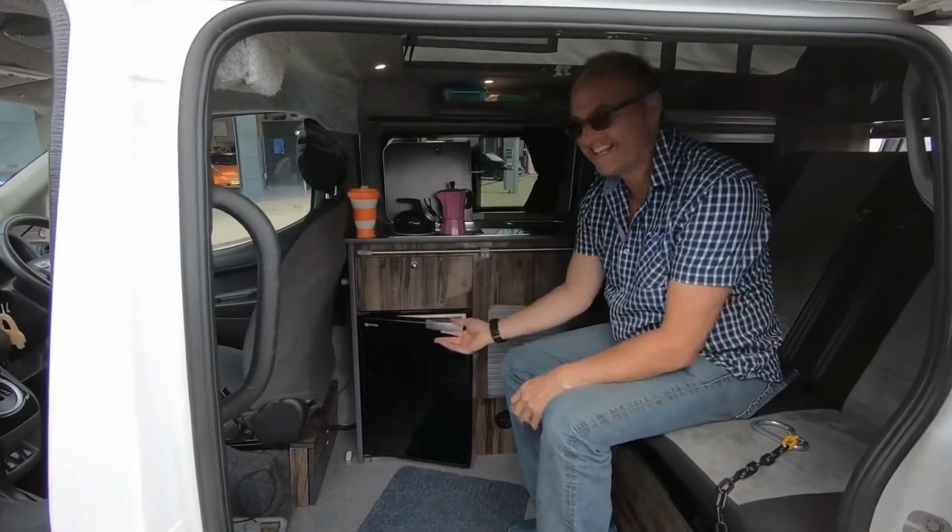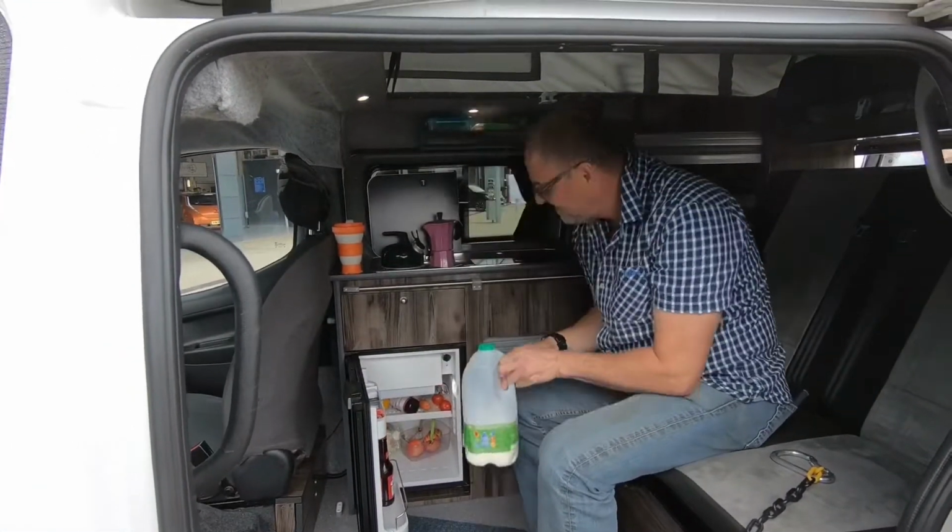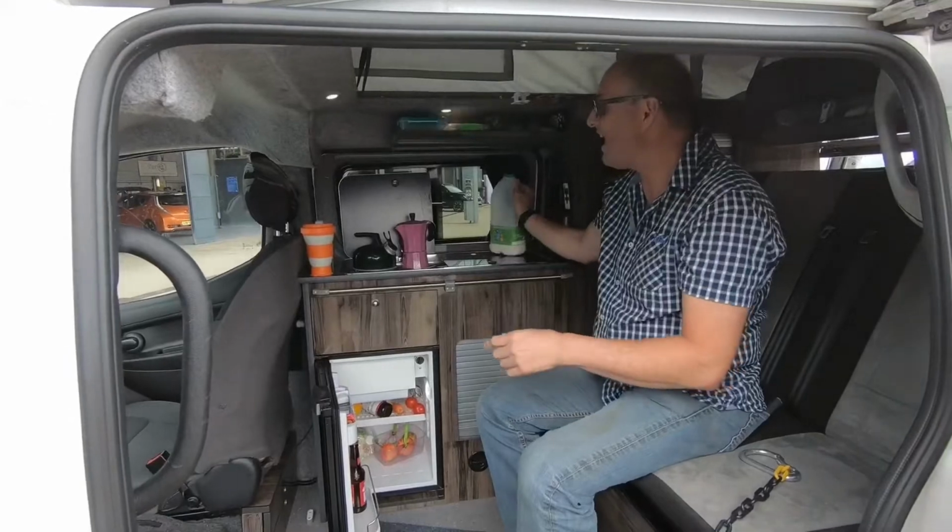Right, so here we have Kevin, who has got his own little camper van out of an EMV 200. Kevin, is your kettle boiling, mate? It is, yeah, well and truly.